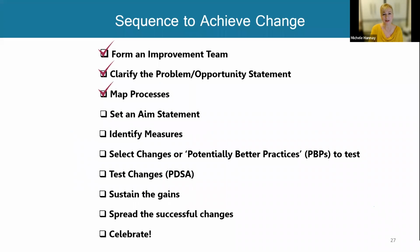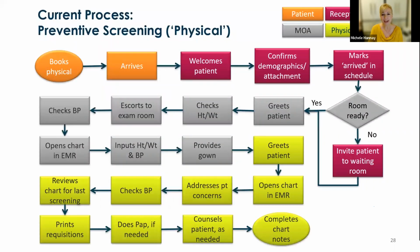All right. The third step in the sequence to achieve change is to map the process. This is one of my favorite steps personally. And this is a lot. I don't expect you to read this whole thing, but it's just an example of a process map that a clinic team did to outline their preventive screening during physicals. And so this is how they did things before any QI work related to it was done. And it's really important to capture this before process, the current process.